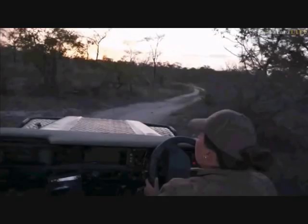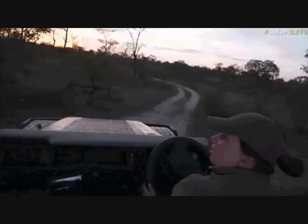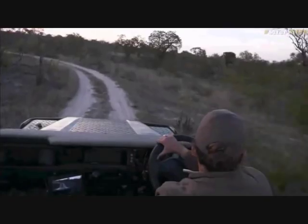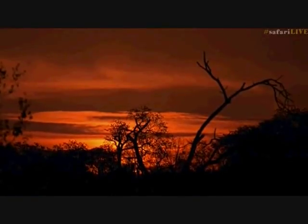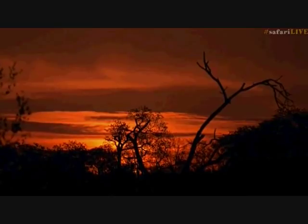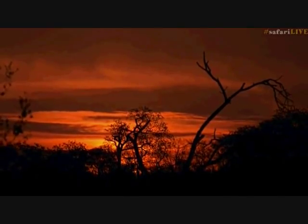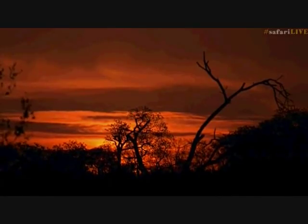Let's see what the sunset looks like on the other side of Djuma. It looks very beautiful on the other side of Djuma, although we're not really that far from where Noelle is. She's only about maybe three-quarters of a mile as the crow flies. In fact, probably not even that.